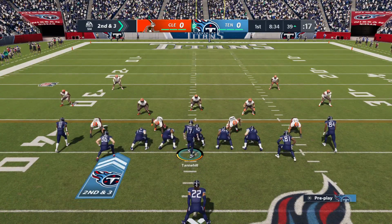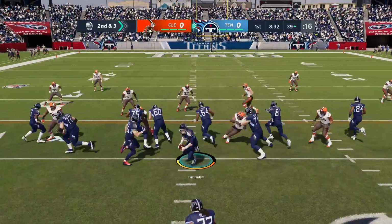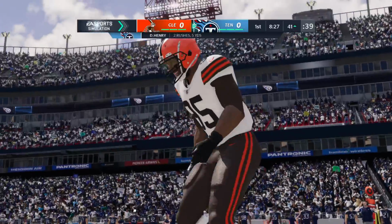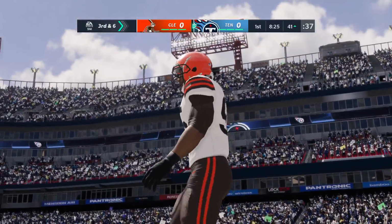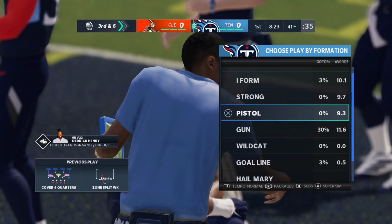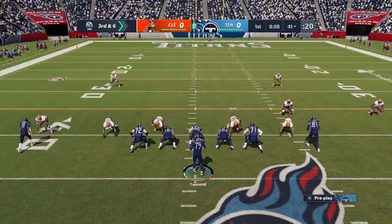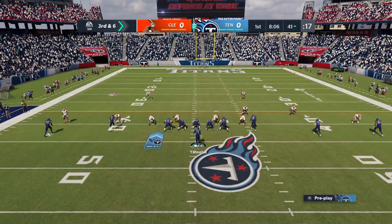Brings up 2nd and 3. Tannehill going to turn and give this to Henry. Derrick Henry, and he is met in his tracks behind the line of scrimmage. Nice play right there to stop him behind the line, but I want to see how this defense continues to play him here in the first half.